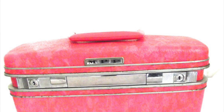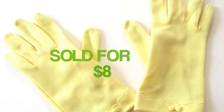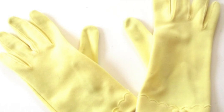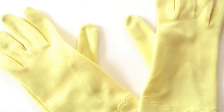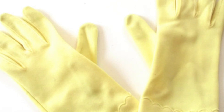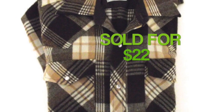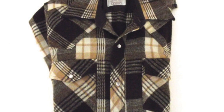This is a pair of vintage ladies' gloves I sold for $8. They've got a pretty simple but little design to them. And I bought these at an auction. I picked them up in a box lot with some other random things. And this is a vintage men's flannel shirt, which sold for $22. This is something I picked up at a rummage sale.